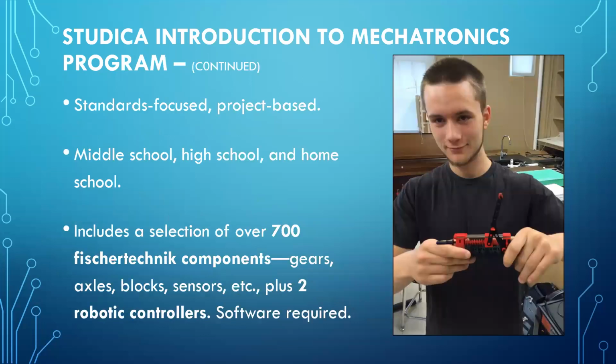The curriculum created for this set is standards focused, again using the academic standards most widely recognized in the US-based education system today, and it's designed for offering a project-based program. The set is designed for use in middle school or high school classes, or again for addressing the same grade levels in a homeschool environment. The set itself contains a collection of over 700 Fischer Technic building components, and again, this includes everything from gears, wheels, axles, blocks, sensors, and so much more, as well as, again, 2 robotic controllers and 2 power supplies.